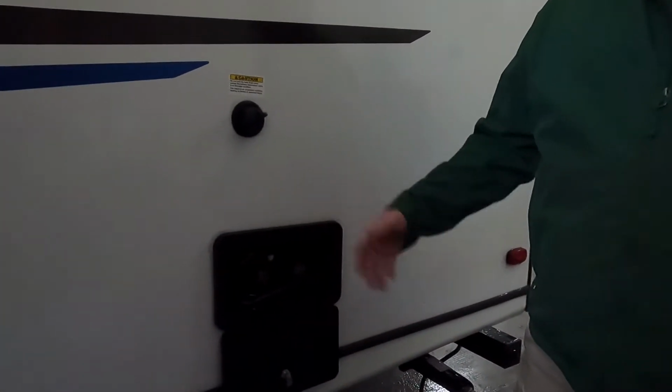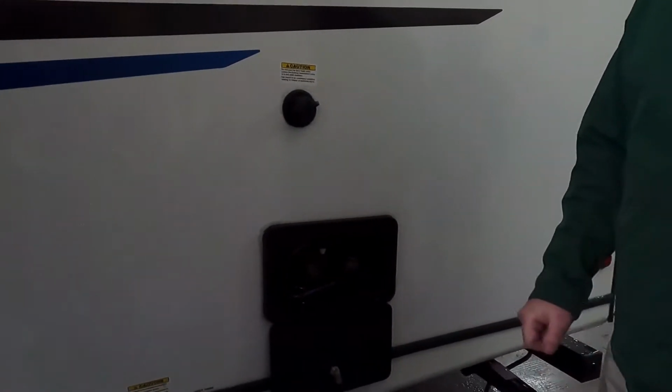When that panel gets up to about two-thirds, that's when I come out and pull the black first, and then I pull the gray to clean the hose out so I don't end up with smelly water in the hose. And then you close it up for another day or two, and you're done.